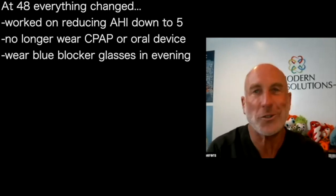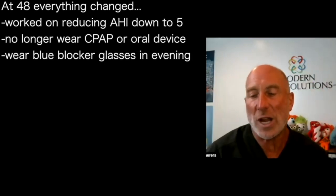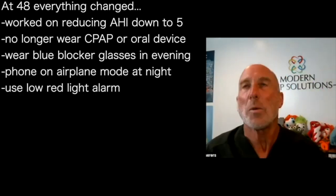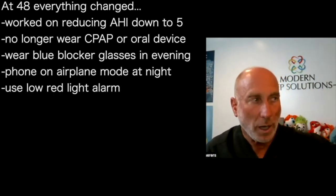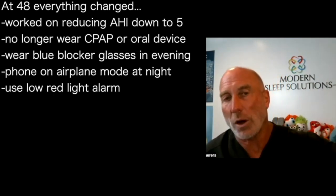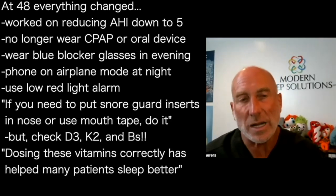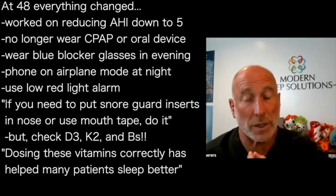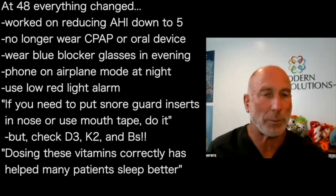You have to worry about the light in your eyes, blocking your blue light at night, all the things that have changed for us humans in our environment. But I try, my phone's always on airplane mode, and I have a red old digital alarm clock. You don't want to look at your phone in the middle of the night. Whatever you can do to get the best night's sleep, do it. And that does include putting the things in your nose and taping your mouth. Do it. Anything that helps air get in is an absolute benefit.